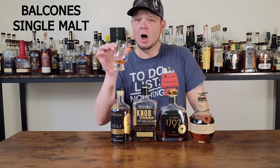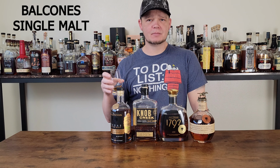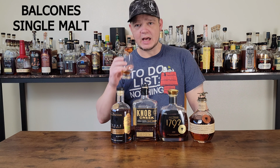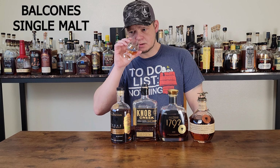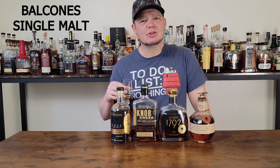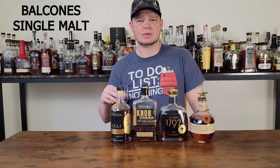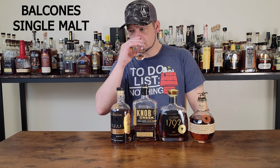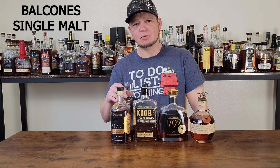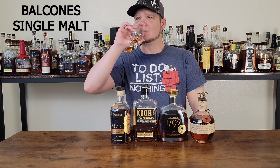So on the nose, raisin, brown sugar, vanilla. It smells so sweet. Raisin and vanilla and raisin forward. Yeah. Maybe even in the white chocolate. I'm like, I probably need to go white chocolate. All right. On the palate.